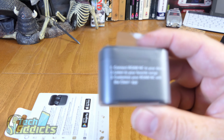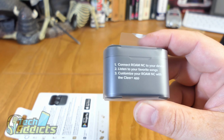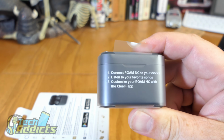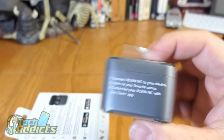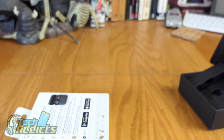Okay, so it says on the back here, connect Roam NC to your device, listen to your favorite songs. Thanks. Really nice of you to point that out. Nice one, Cleer. Making things clear. Customize your Roam NC with the Cleer Plus app. Okay, so they have their own app to be able to wibble about with.